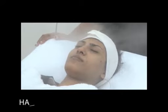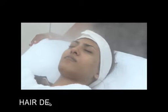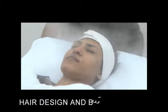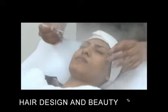A facial steamer is now applied to the face for 10 minutes to help open pores. This assists with easier blackhead and whitehead removal.